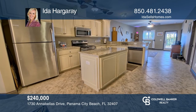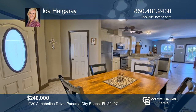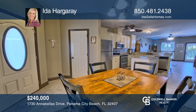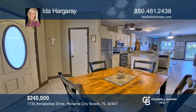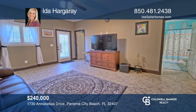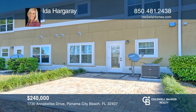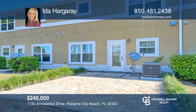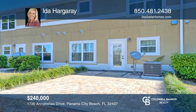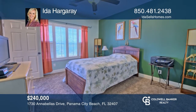This very unique townhome has four bedrooms and three full baths. The kitchen has a breakfast bar, an island, granite countertops, and an eat-in dining area. The house features an open floor plan with the living room opening to the nice back patio. Take advantage of the included amenities in the gated community of Annabella's, like a pool and a clubhouse. Experience everything this home has to offer by calling Ida Hargaray today.